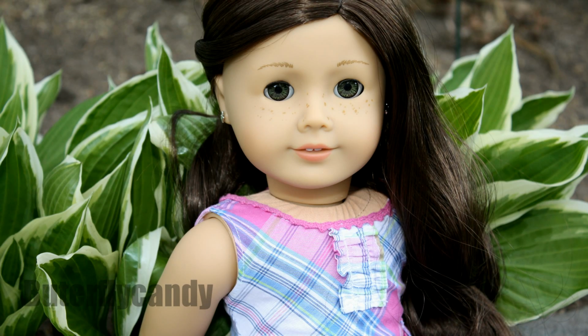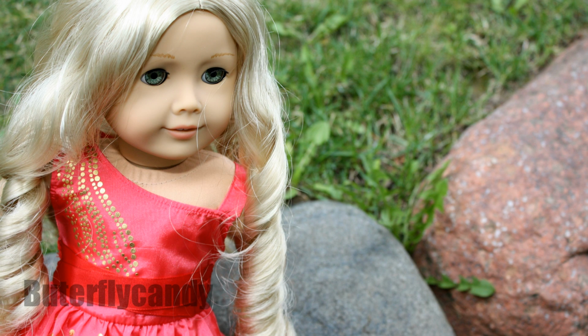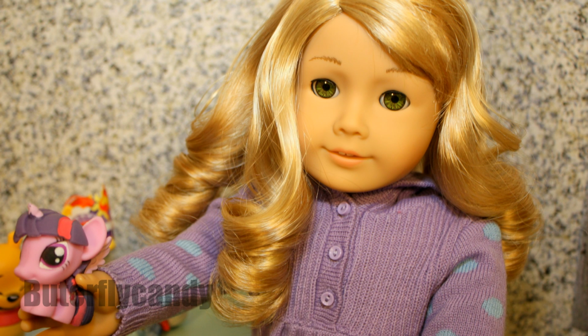The classic mold has large round eye sockets. The nose is thin and turned upwards. The lips are thin with 2 front teeth visible. They have a rounded chin and full cheeks. Cute little cheeks. It has been used on 8 different historical dolls, 8 Girl of the Year dolls, and a total of 45 different Just Like You dolls.